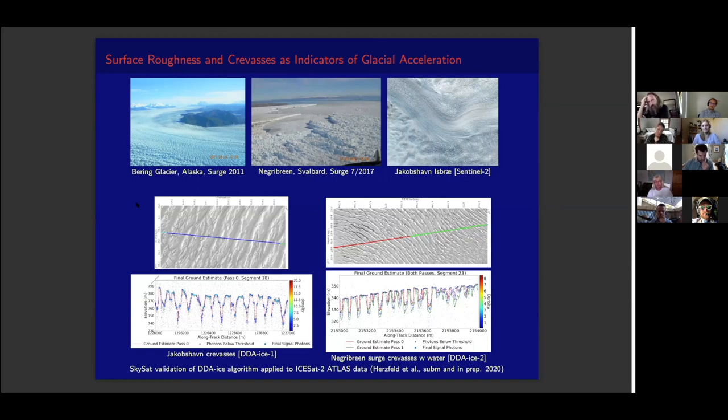Taking a closer look at the dynamic processes behind this, there are examples of Bering Glacier in Alaska, which is a temperate land-terminating surge glacier. Nioghalvfjerdsfjorden in Svalbard has different surge dynamics because it's in the Arctic, and of course, it calves into the ocean. And Jakobshavn. If you take a look at these images, which were collected with the ICESat-2 data to the point possible, you can now see that we are able to trace the surface of a crevasse.